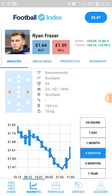Okay. The next one we come to is Ryan Fraser. I was really close to picking him up when he was right down at the bottom there, 147, but I wasn't sure how much lower he could go. Would he go lower? But he's bounced back really in the last week or 2.